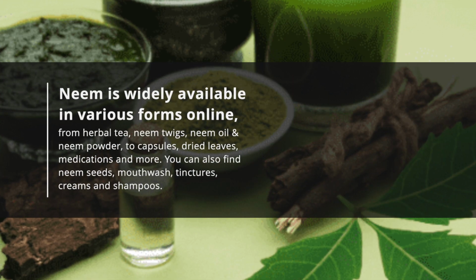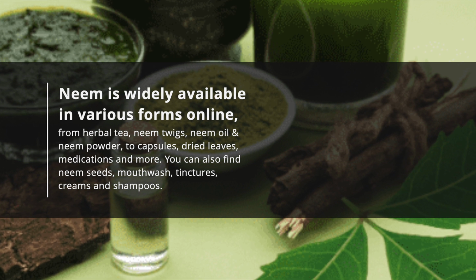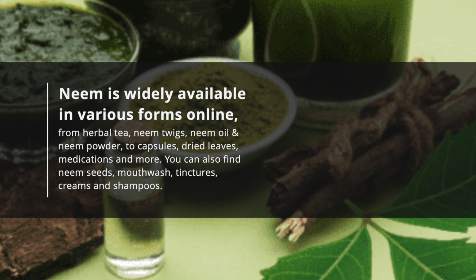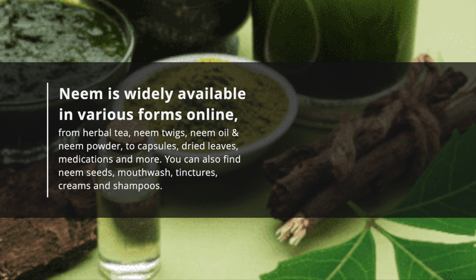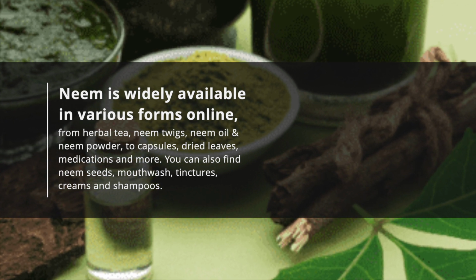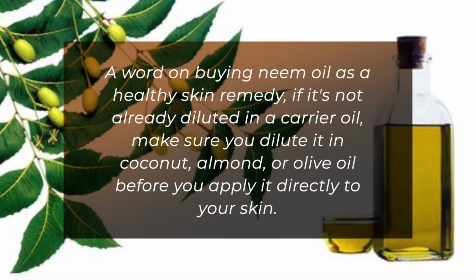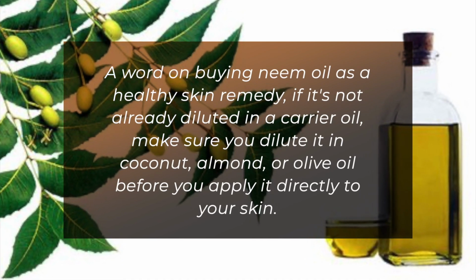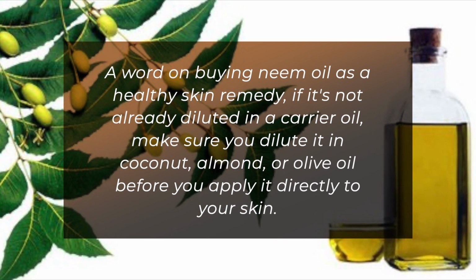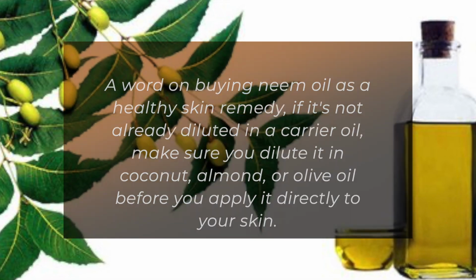Neem is widely available in various forms online, from herbal tea, neem twigs, neem oil, and neem powder to capsules, dried leaves, medications, and more. You can also find neem seeds, mouthwash, tinctures, creams, and shampoos. A word on buying neem oil as a healthy skin remedy. If it's not already diluted in a carrier oil, make sure you dilute it in coconut, almond, or olive oil before you apply it directly to your skin.